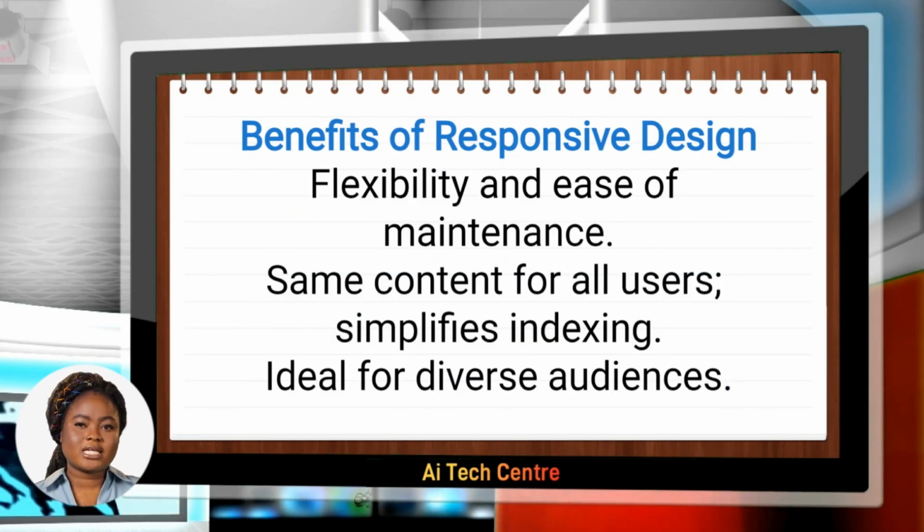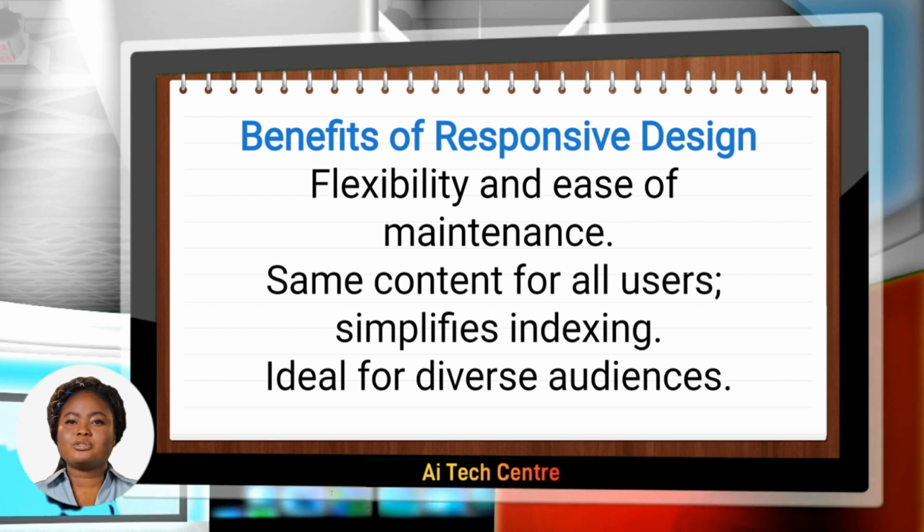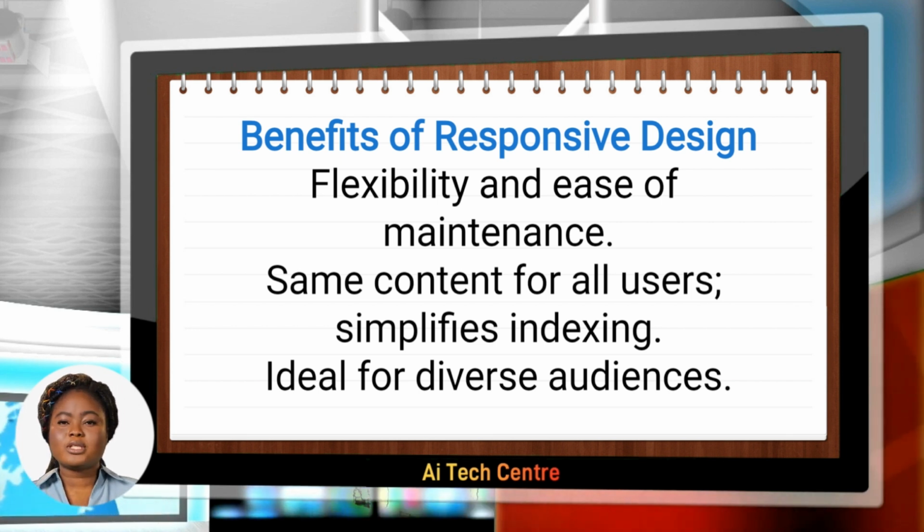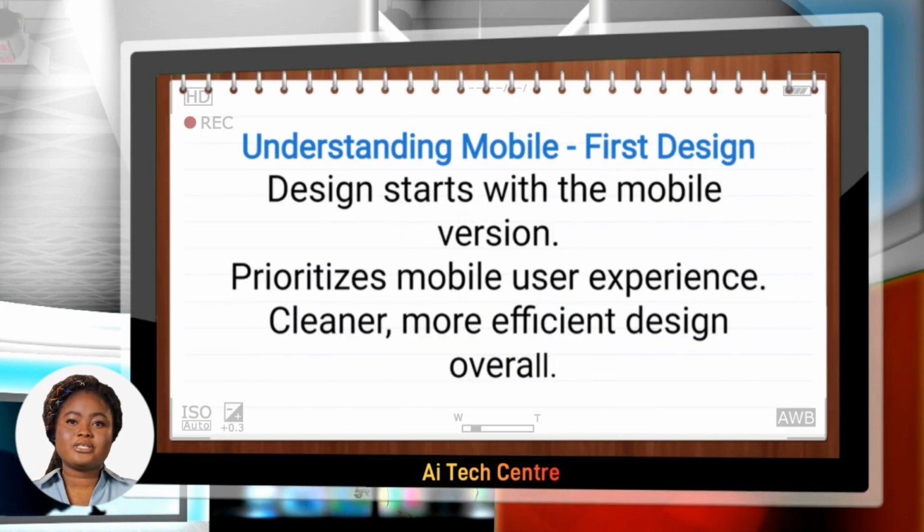Benefits of responsive design. Responsive design offers flexibility and ease of maintenance. With this approach, you deliver the same content to all users, regardless of their device. This not only simplifies content management, but also makes it easier for search engines to index your site, benefiting your SEO.